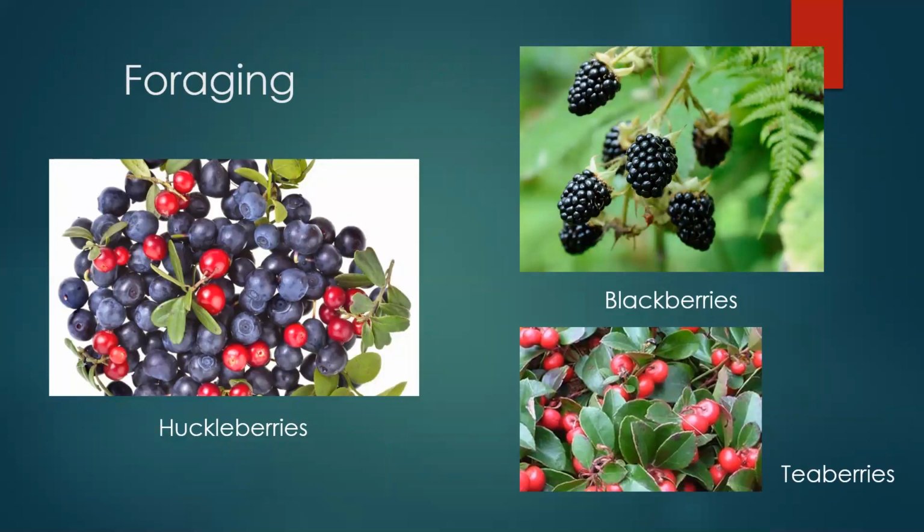Foraging often took place in the summer. Some of the items of interest included blackberries, huckleberries, and tea berries. One individual mentioned that berry picking was a kid's job.